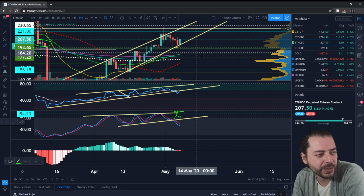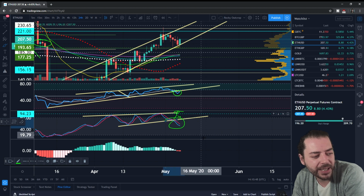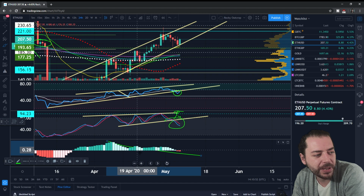So that's some positive things there, but there's some negative things here too. We have got these two wedgies that we've got here, and you can see on the RSI we broke out below it, and you can see on the stochastics we broke out below it. You can also see that during this whole phase here the MACD is being bearishly divergent.